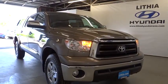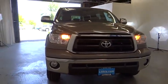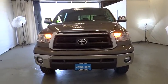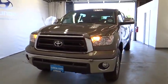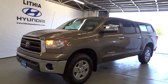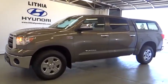2012 Tundra. Tundra has a number of unique features useful for those using it as a work truck, including extra large door handles, a deck rail system, and an integrated tow hitch. Included as standard are vehicle stability control, traction control, electronic brake force distribution, anti-lock brakes, and tailgate assist.